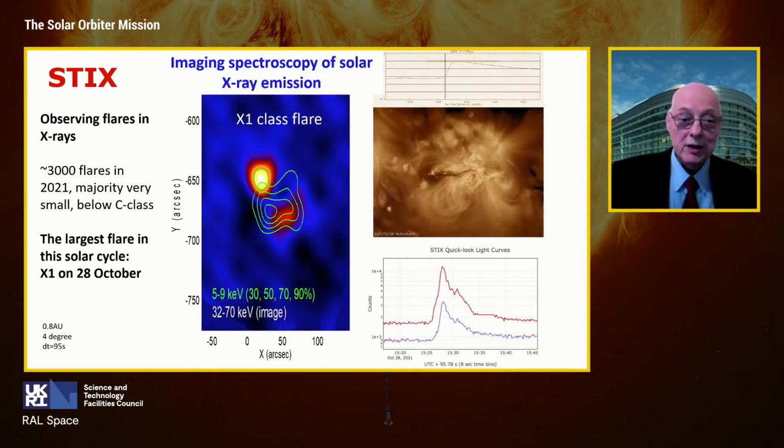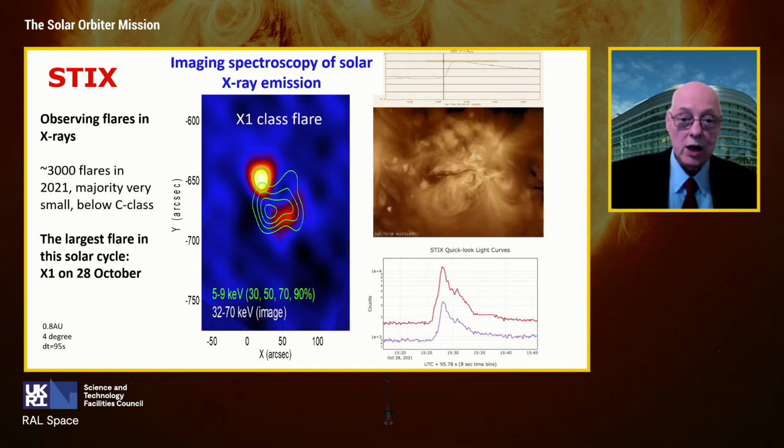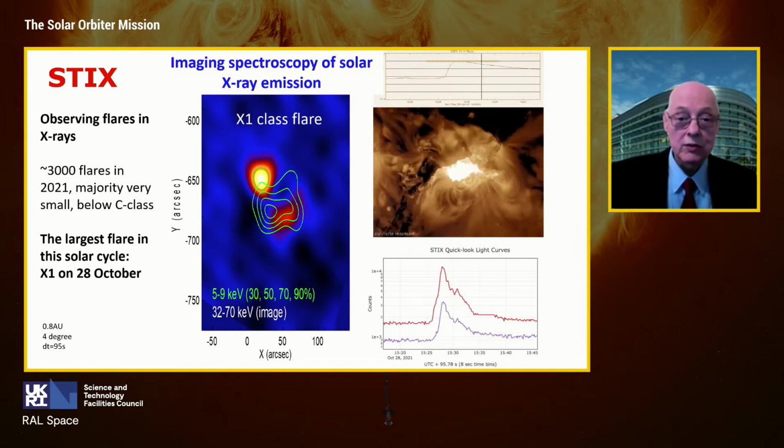But on the 28th of October, we had a huge X1 flare, which is shown on the right from the SDO observatory. This is the white flash in the center of the movie. And the Styx image is shown as yellow and red blobs on the blue background. This arises from electrons impinging on the chromosphere and heating the dense plasmas to temperatures of 25 million Kelvin and more. The effect of this magnitude definitely had a big effect on the entire heliosphere.